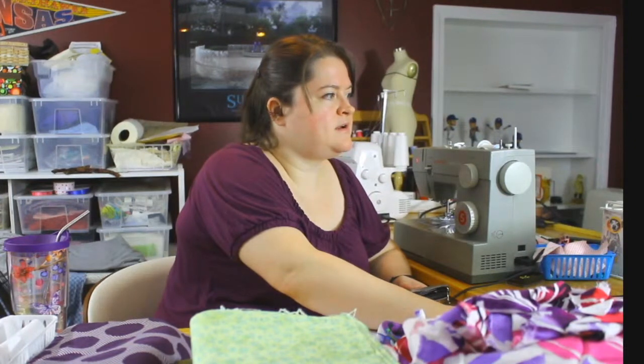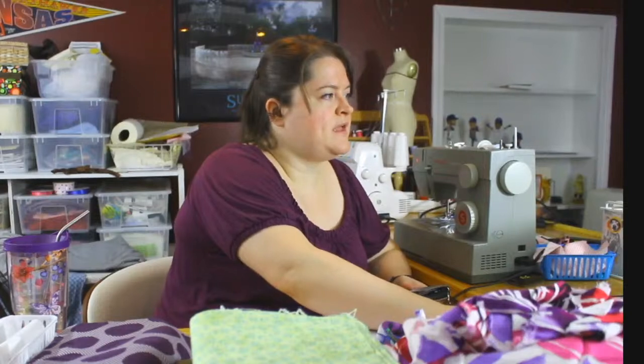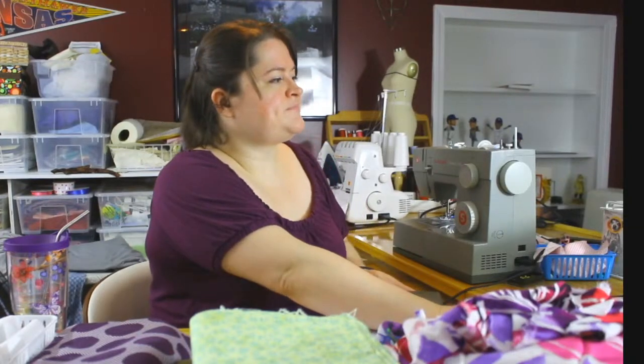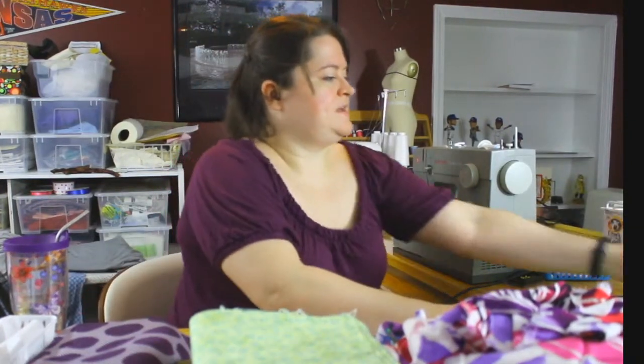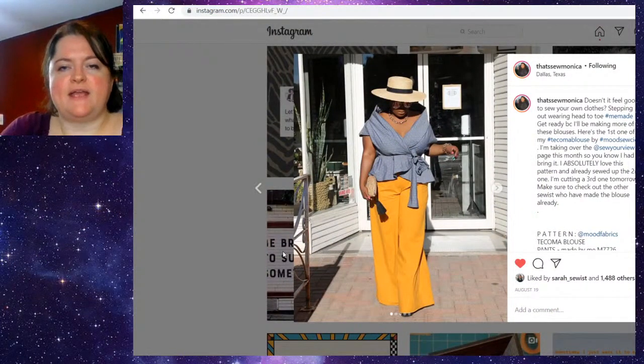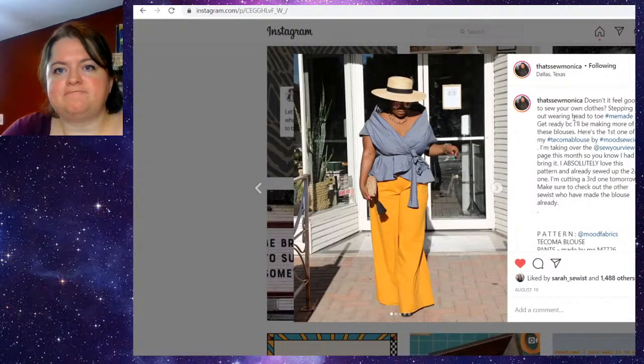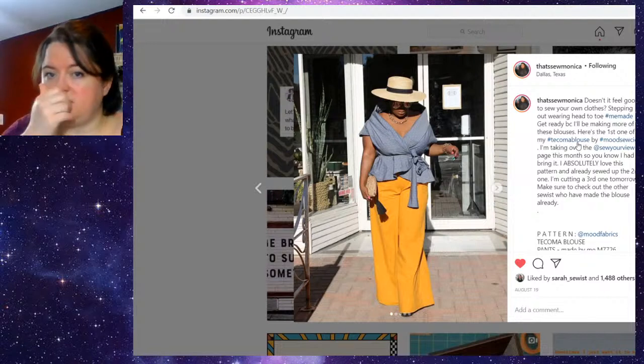Okay, so here is my inspiration. This is That's Sew Monica, and I love everything about this outfit. I love the shape. I love the silhouette. Oh, you can't see it. I've been doing this whole time. Guys, I'm going to get better at this. I promise I will. There it is. So this is That's Sew Monica, and it's the Tacoma blouse by Mood Patterns. It's a free pattern, and it's in a pretty good range of sizes.